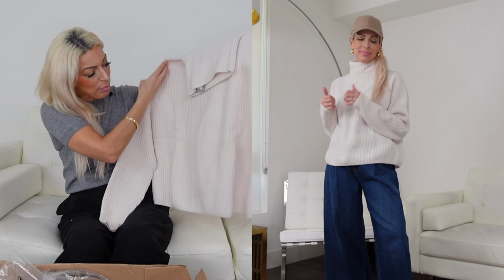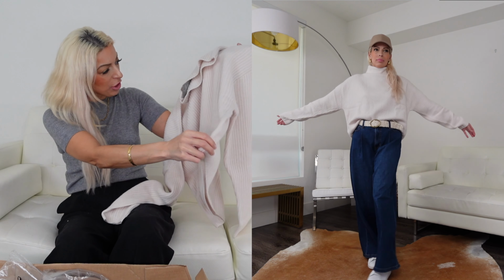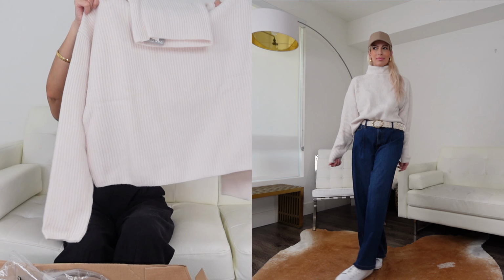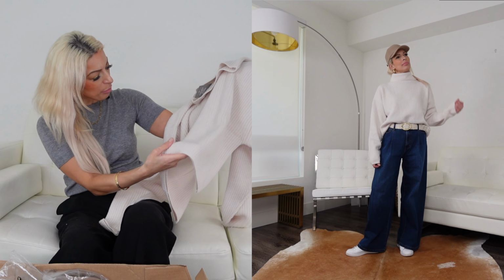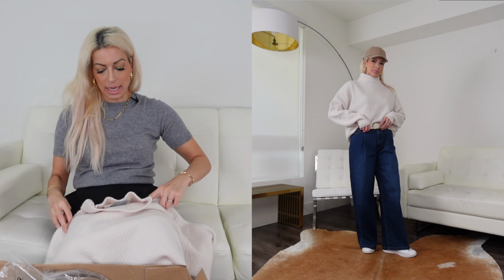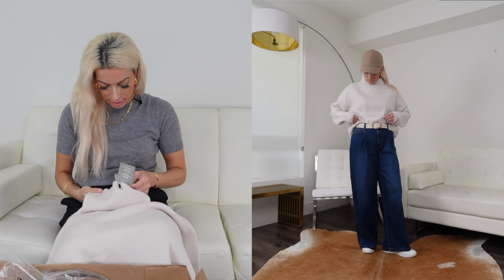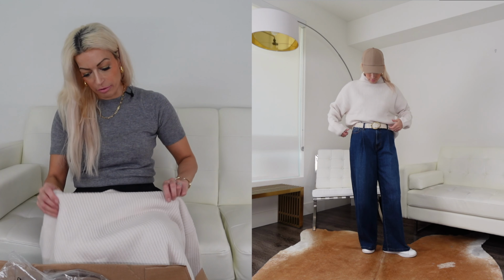Let's style this up. I'm envisioning this with some wide leg trousers, or maybe a little mini skirt with the front just tucked in, maybe just a little bit of a half tuck, just to show a little bit of waistline and give it a little bit of shape. But this does feel really nice. I picked it up in the size medium. I do wish I went to a small because it feels rather large.